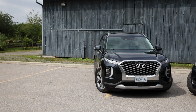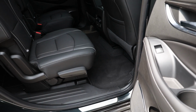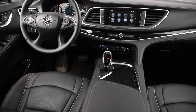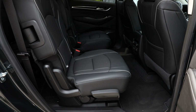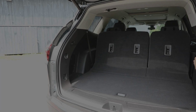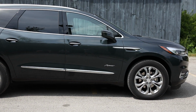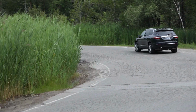Now, towing capacity between the Enclave and the Palisade is about 5,000 pounds. Yeah, but the Enclave is bigger inside. Yes, it is, by about 0.2 of a meter. You have better headroom. Interestingly, you don't have as good leg room in the first and second rows, though in the third row, you do have more leg room in the Enclave as compared to the Palisade. You have much more cargo room. You do. You really do. If you want a nice three-row SUV that feels nice and upscale on the inside, it's really tough to beat the Enclave.